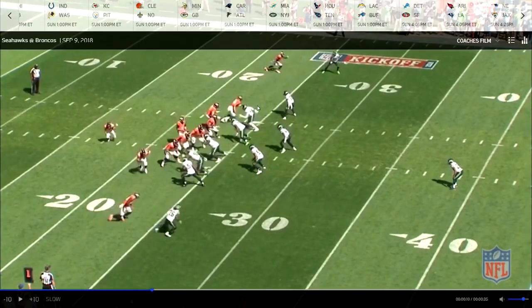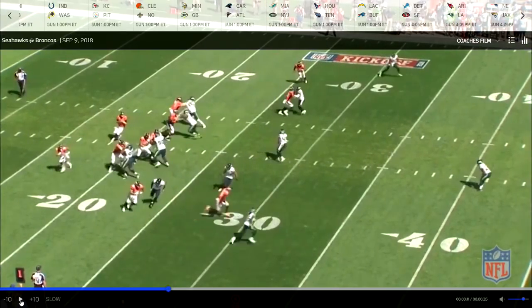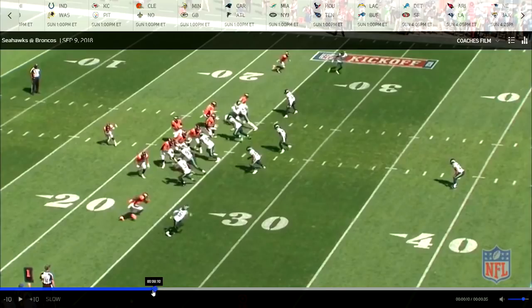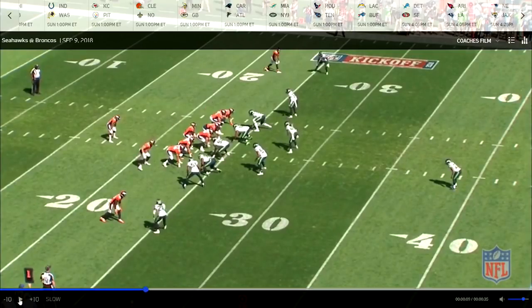You see, the corner tips his hand a little bit early. He's bailing out already. And they're going to be running a wheel post combo, switch here. And they're going to be running a scissors concept here, quick slant, with a little curl here. And Keenum actually tries to look Earl off, but Earl does not buy it at all.